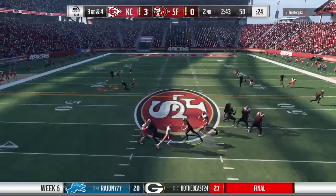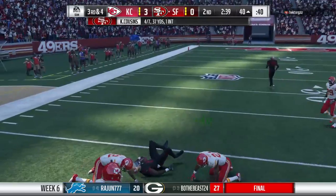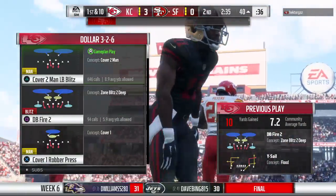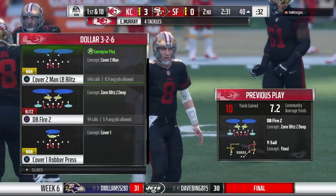From the gun, here's Cousins. From left side, caught by Goodwin. And he's brought down, but following a pretty juke move that gives him the first down. A nice pick up there, 10 yards, and it'll move the sticks.